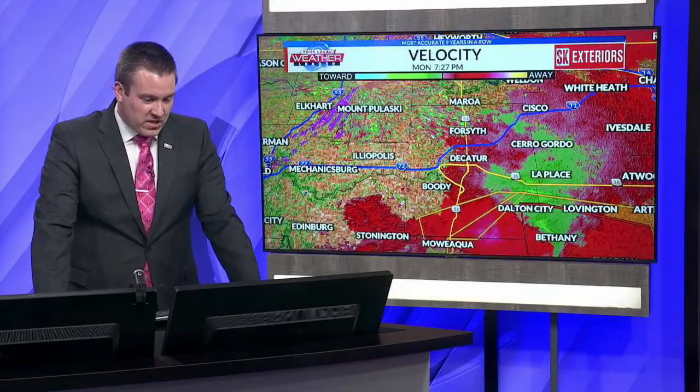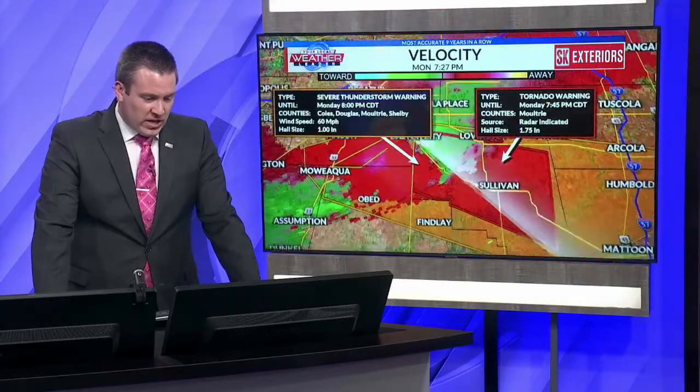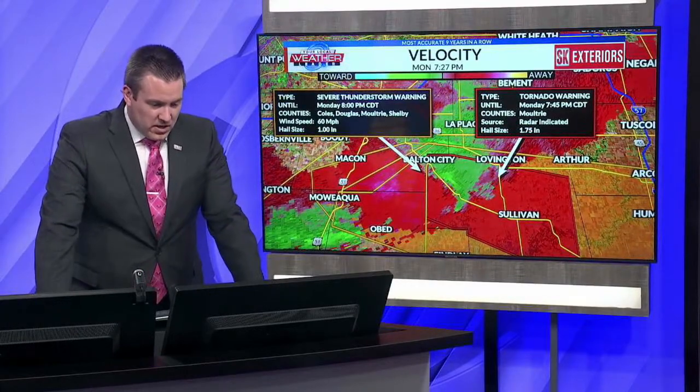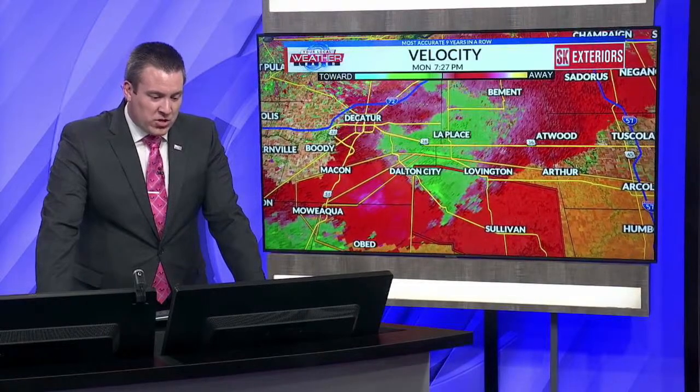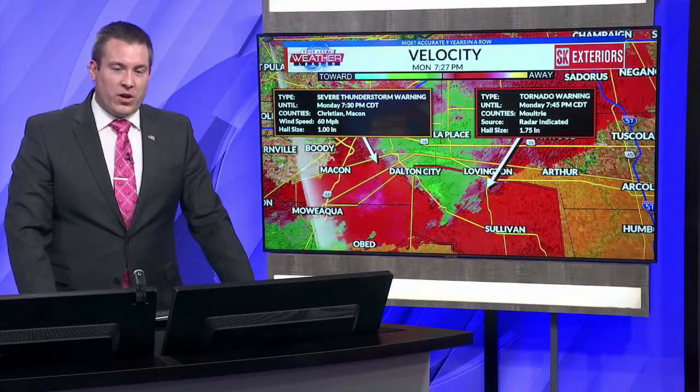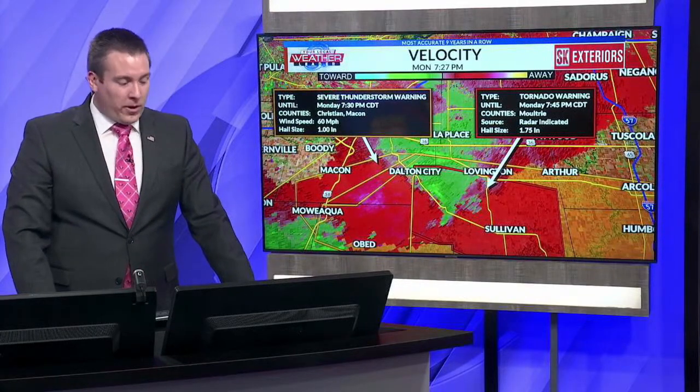The velocity itself, still kind of looking at some broad areas there. And again, when you have an area of inbound and outbound winds, when the greens and the reds are close to each other, that's when you can sometimes get those spin-ups. And so that's what we're looking at right now in terms of the reason why this warning keeps on going.